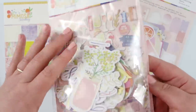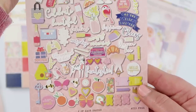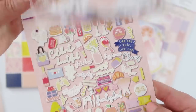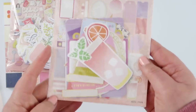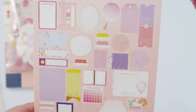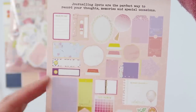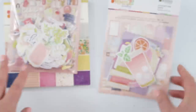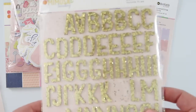Huge, huge pack of die cuts. This has all the die cuts there, and there are two of each design in there. Again, multiples are always a good thing. And one of my favorite things in the line were these journaling spots. They're also die cuts, but just so handy for having a little space to actually put your journaling on. If you struggle with journaling like I do, and where to put it, these little pieces are ideal for that.